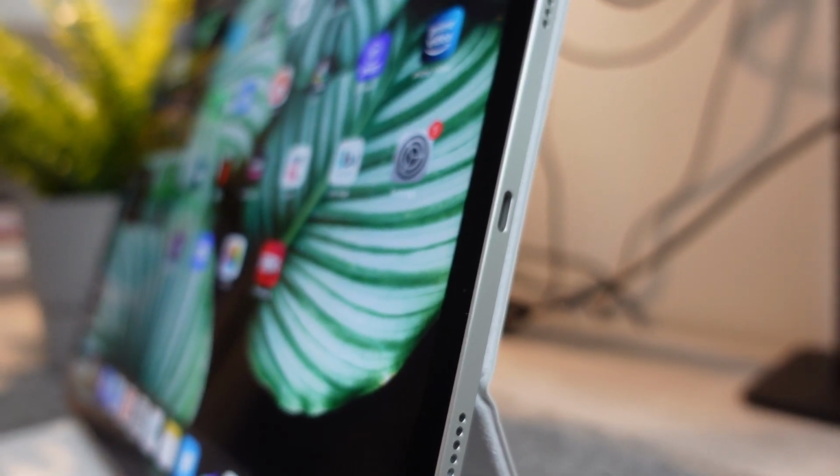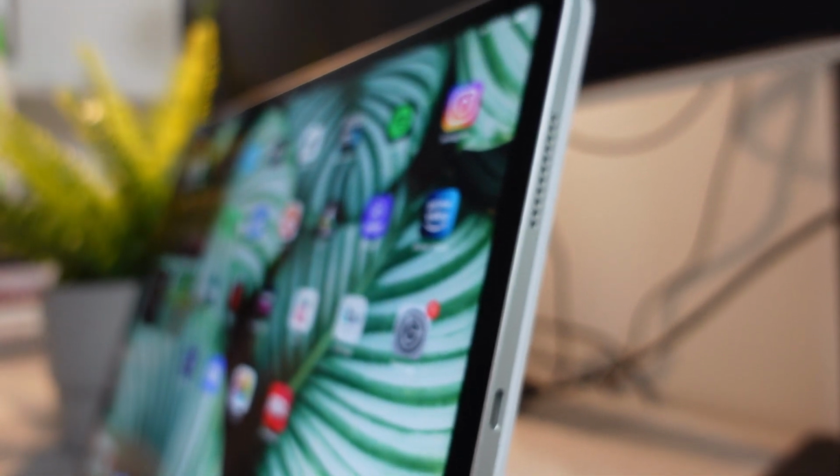Okay, so let's talk about size. So the size is definitely a personal preference. 12.9 inch for me, and I've tested it extensively, it's just a bit too big for me.